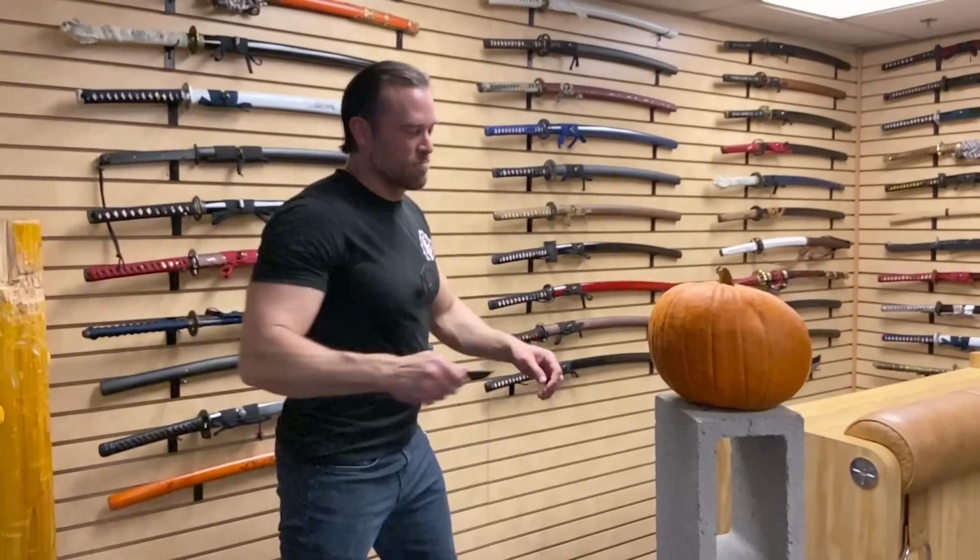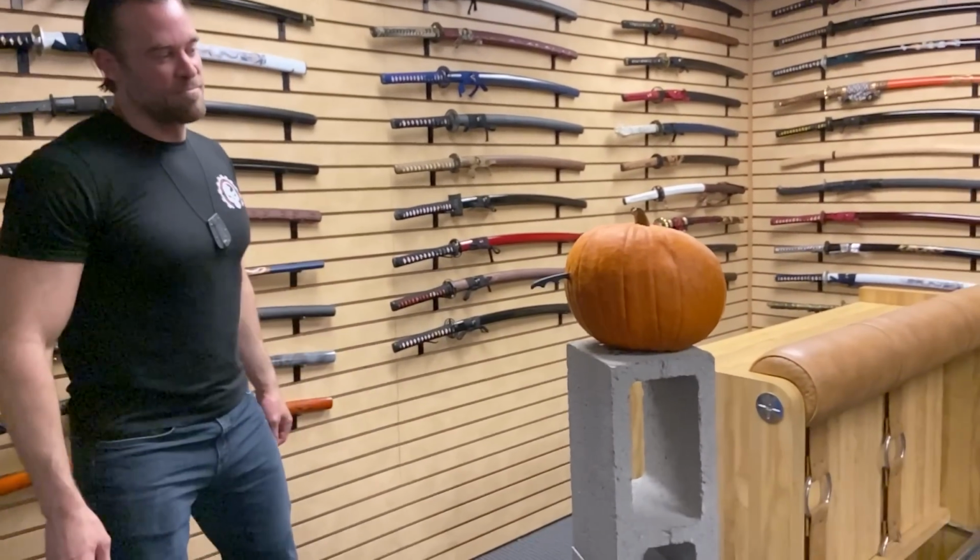So if I needed it, I just kind of pull down. And look how easily that came out. That's actually perfect. So neck knives are really awesome if you've got some training.